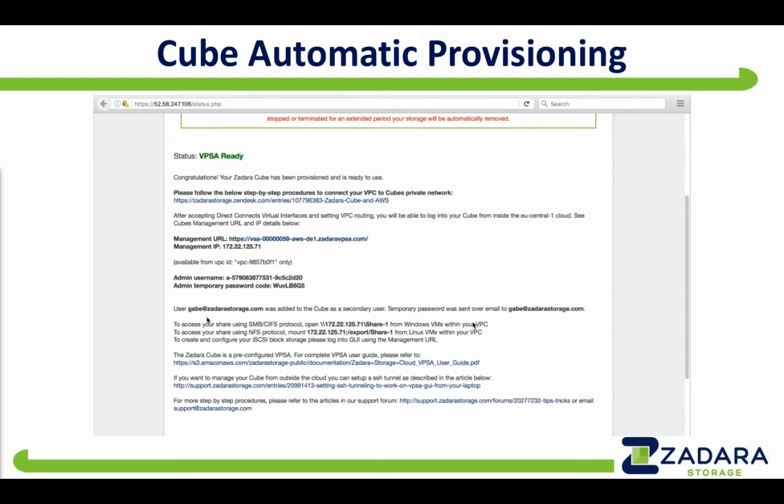Okay, a couple more questions coming in here, Gabe. Great. Someone was asking, why is there an EC2 instance type and what is it used for? Oh, okay. I'm assuming this is in the provisioning process when you actually go to purchase and deploy the Cube.